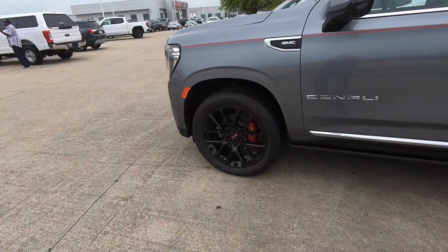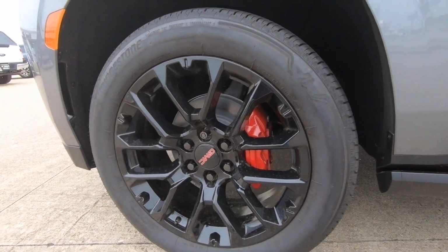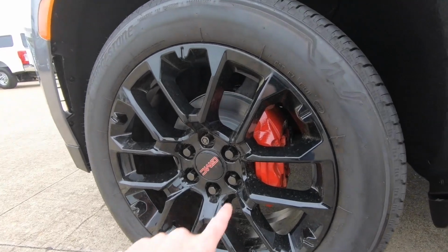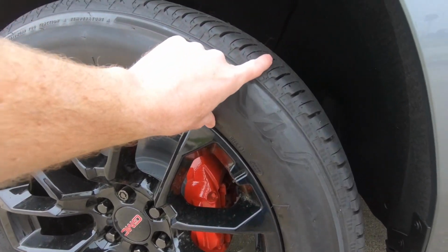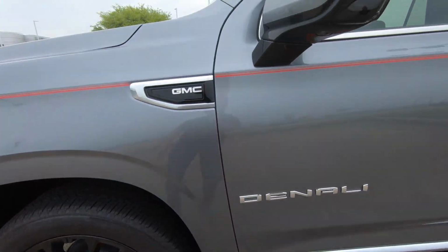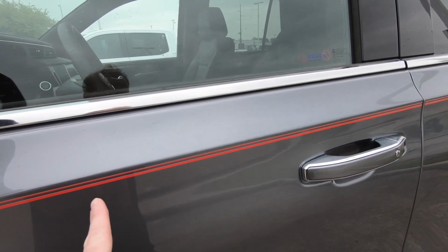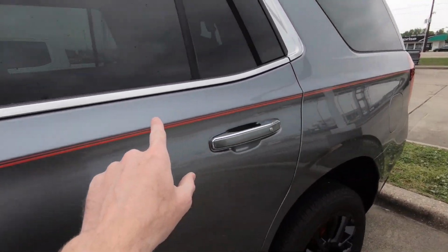The tire size comes in at 275/60 wrapped around those 20-inch wheels. And I'll tell you what, the black wheel is really well accented by the red brake calipers right here. The 60 series sidewall is going to contribute to a very comfortable ride. And one thing I like personally is the red pinstripe you're going to find on both sides, running the length of the vehicle.